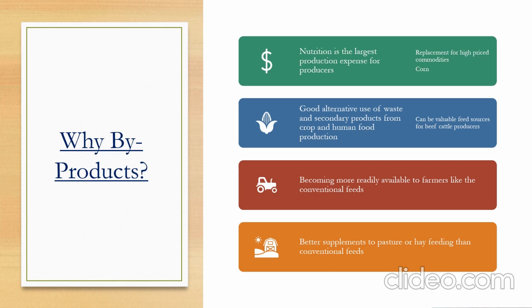which is where byproducts come into play, because they can be a replacement for your higher priced commodities like corn and other grains. Byproducts are a good alternative use of waste and secondary products from crop and human food production. They can be very valuable feed sources for beef cattle producers. Byproducts are becoming more readily available to farmers like the conventional feeds, and they are better supplements to pasture or hay feeding than your more conventional feeds as well.